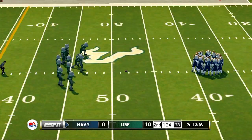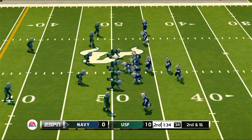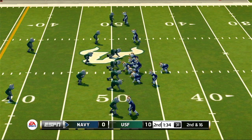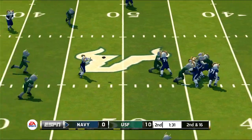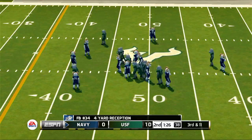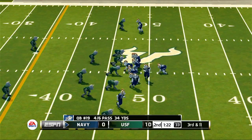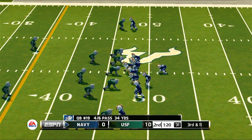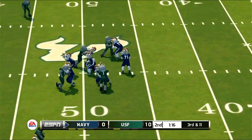Navy will take their first time out of the half. So the sack makes this a second and long. Running hard, and he's tackled around the 47-yard line. The quarterback really kept his poise under pressure and delivered a pretty nice little ball right there. You don't have to go deep every play to be successful. They got 5 yards on the play, and that's always a good gain.